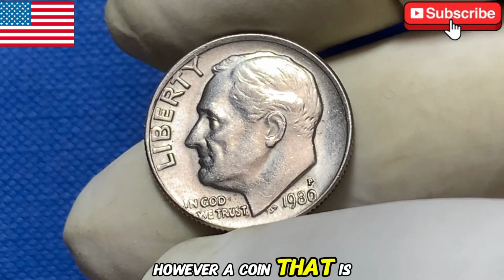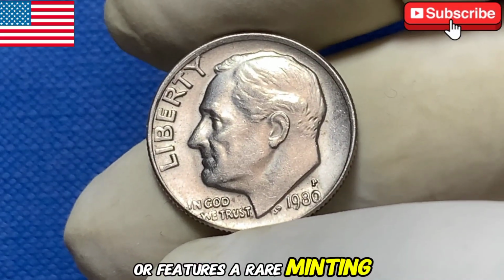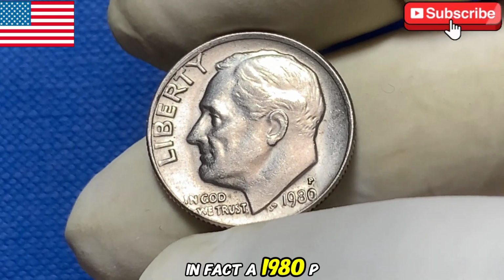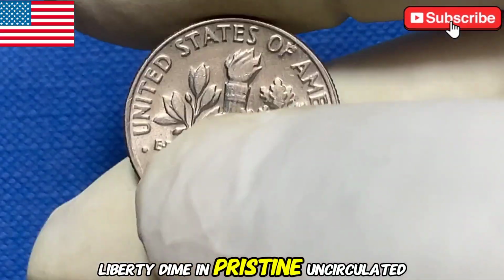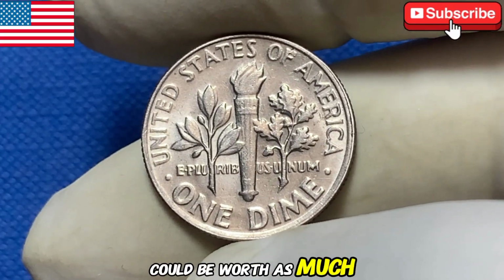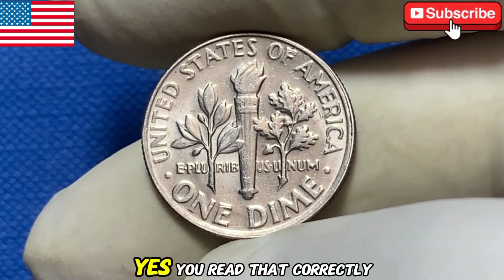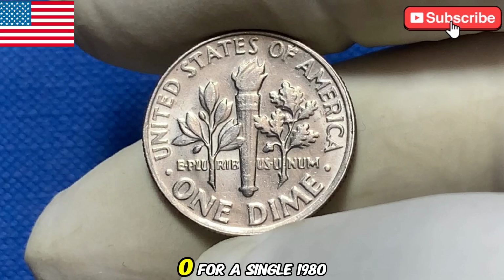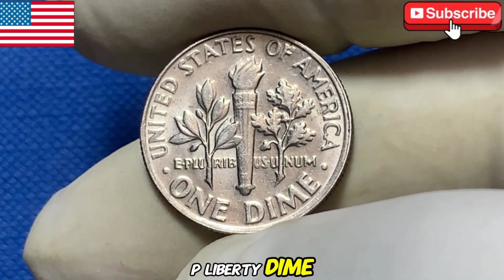However, a coin that is in mint state or features a rare minting error could fetch a significant amount. In fact, a 1980P Liberty dime in pristine, uncirculated condition, or with a minting error, could be worth as much as $45,000. Yes, you read that correctly, $45,000 for a single 1980P Liberty dime.